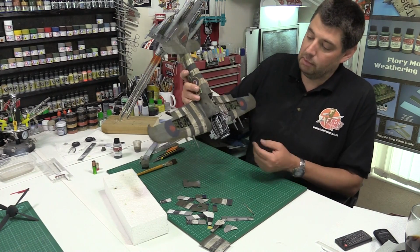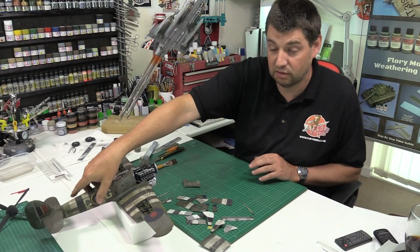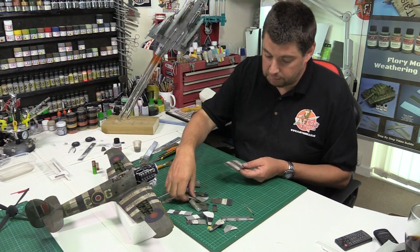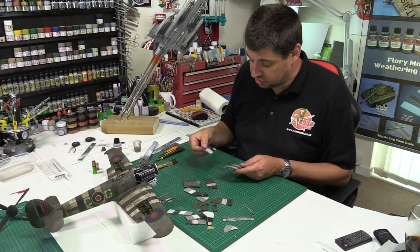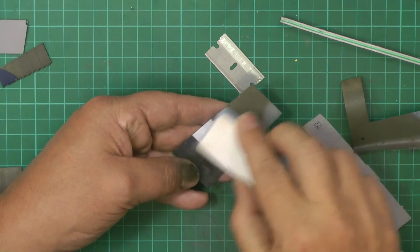So as you can see at the moment, this guy is absolutely covered in the wash, which I'm literally just about to film taking off. But some of the parts you might be able to see down here have already been done, and what we've actually done is scuff these down. Now hopefully, with the power of editing, you'll see what is tonight's episode.